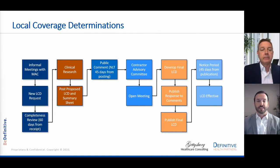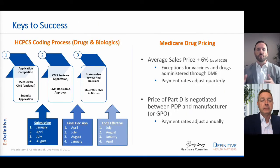Wow. Yeah, that's great insight, John. If we move on to some of the keys to success, specifically from a coding and pricing perspective, can you give a little bit more color commentary around that process?